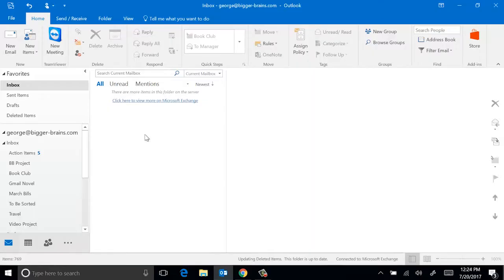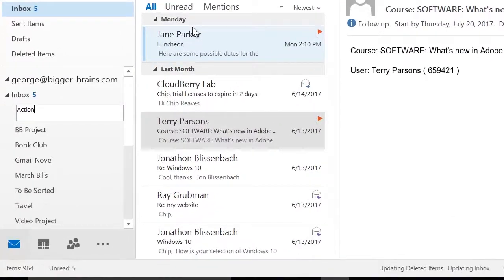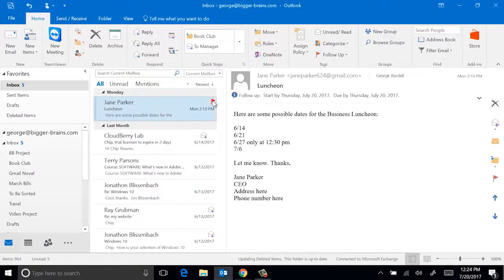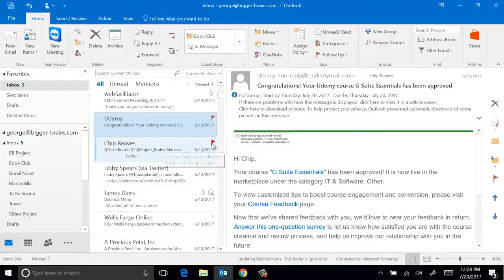For organized and manageable email, you may want to strive for what's called inbox zero. After you've read through today's emails, your inbox is completely empty, with everything either deleted or filed away. In the traditional inbox zero model, any emails that still need attention are either filed in a special action items folder or tagged with flags or stars so they can easily be viewed when you want to work on them.